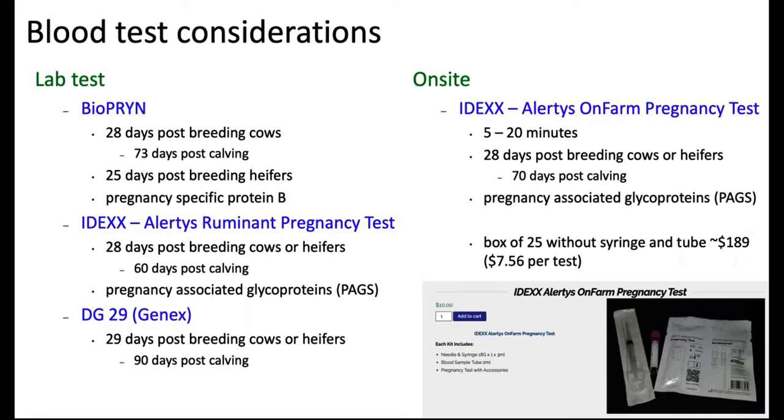From a cost standpoint on the lab test, it'll depend some on what lab you send it to, but typically you're looking at about $2 to $5 per head cost there. On the on-farm test, if you buy a kit of those tests, which come in a box of 25, this is going to be without a syringe or a blood tube that you would need, so that would be an additional cost there. But that box of 25 from most of the retailers is running about $189.